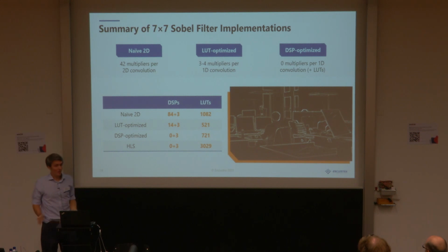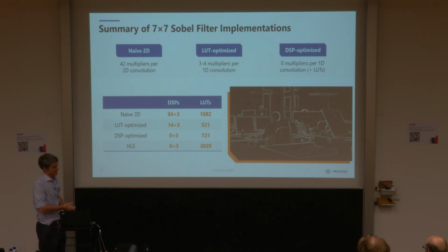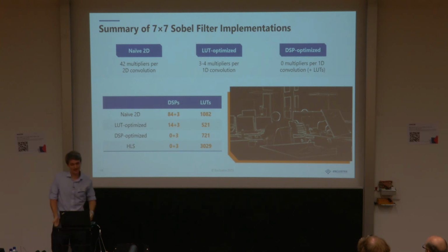So why did we bother with all of this optimization? Well, here's a very quick summary of what we achieved. First of all, here we have the original, naive, completely unoptimized 2-dimensional convolution version, where it turns out we needed 84 DSP slices and 1,000 LUTs. We've got +3 DSPs for all of these, because all of the implementations use the same RGB to grayscale conversion.